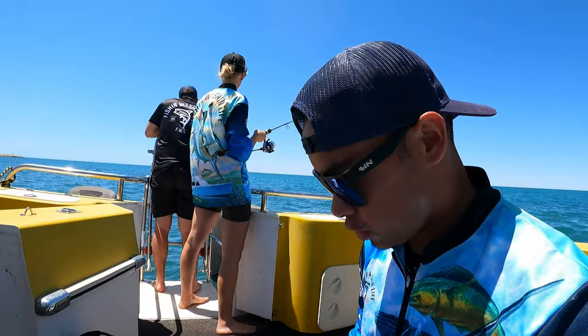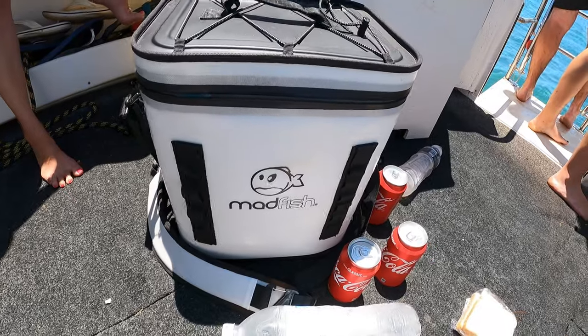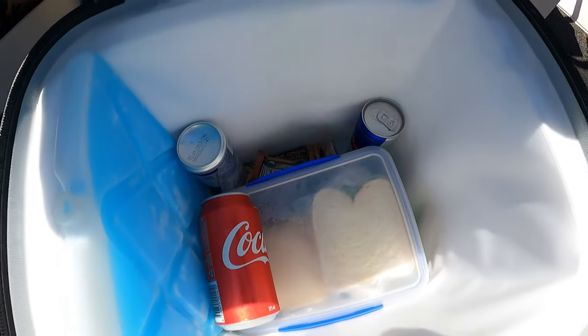But before I do that, I just have to show you the Mad Fish softy bag. Dead set, massive room in it. I mean, check it out, it keeps everything cold.